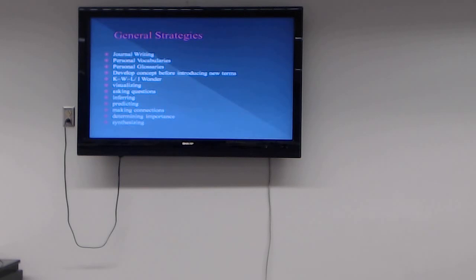General strategies to use. These are the ones that I found most: journal writing, personal vocabularies, personal glossaries, KWLs. I put the I wonder in there because I like that. But these are the main ones that I found. They're all good in their own ways.